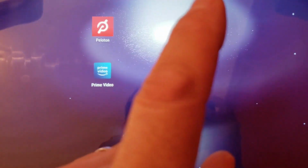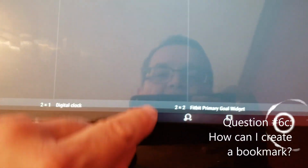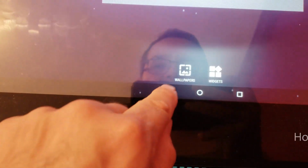But how do you get a shortcut for YouTube on here? You hold this down, and then you go to widgets. And on widgets, you'll see it's called a bookmark. And if you have created a bookmark, which I have, and how do you create a bookmark? Let's go back really quick. Remember the triangle is to go back. Back.